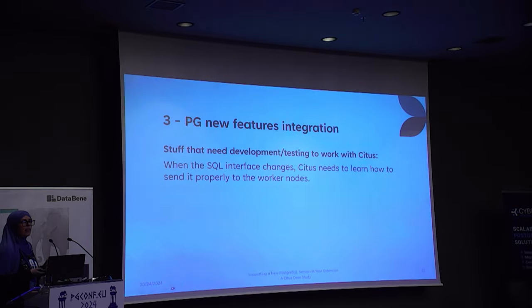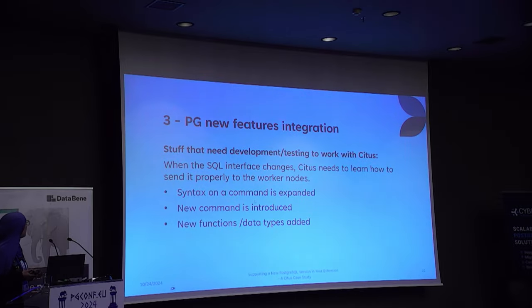Then you look at the stuff that does need work, right? For Citus, basically what needs work are the SQL interface changes. The reason is that Citus needs to learn how to properly send these to the worker nodes, and how to distribute them properly. Sometimes the syntax of a command is expanded. In the example I gave earlier, when you create the table, you have added something new there, and as you distribute your table, you need to add that new feature to each of the shards. Or a new command is introduced altogether, like the MERGE command with PG15. It was new altogether, so Citus needed to learn how to distribute the MERGE command, and maybe other new functions or data types added, etc.